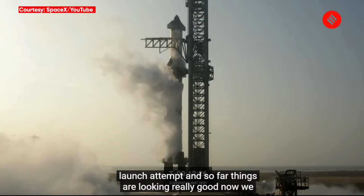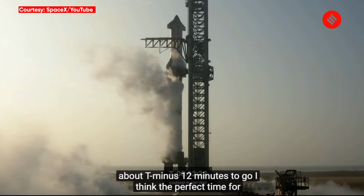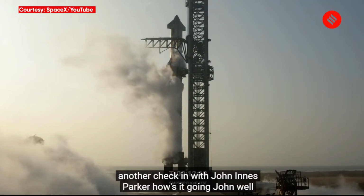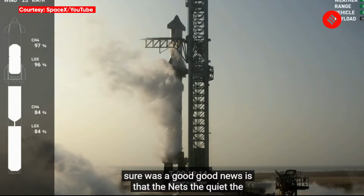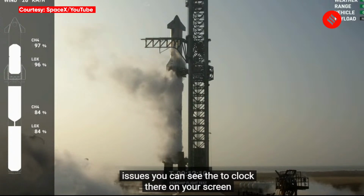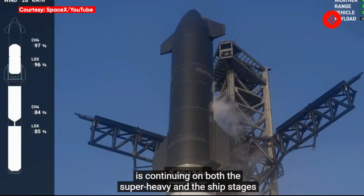Now, we are continuing into our countdown. We're about T-minus 12 minutes to go. I think it's a perfect time for another check-in with John Insparker. How's it going, John? Well, Shiva, the good news is that the nets are quiet. The teams are currently working. No significant launch vehicle issues. You can see the T clock there on your screen, T-minus 12 minutes, 10 seconds, and counting. Propellant loading is continuing on both the Super Heavy and the ship stages.